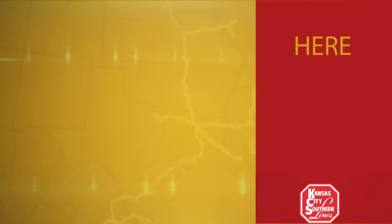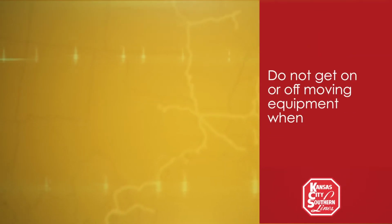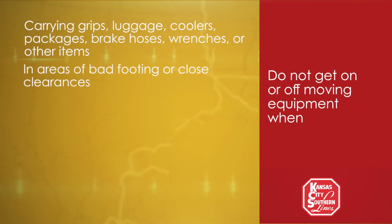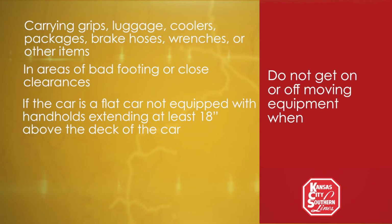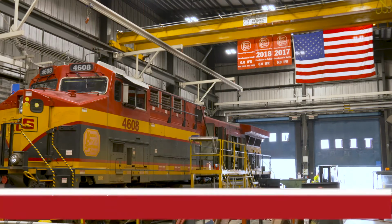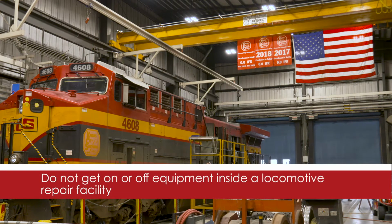Do not get on or off moving equipment under the following conditions: when carrying grips, luggage, coolers, packages, brake hoses, wrenches, or other items of this nature, in areas of bad footing or close clearances. If the car is a flat car not equipped with handholds extending at least 18 inches above the deck of the car. If the car is a tank car not equipped with dual handholds. Do not get on or off moving equipment inside a designated locomotive repair facility.